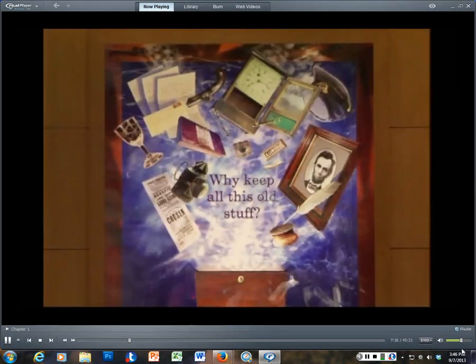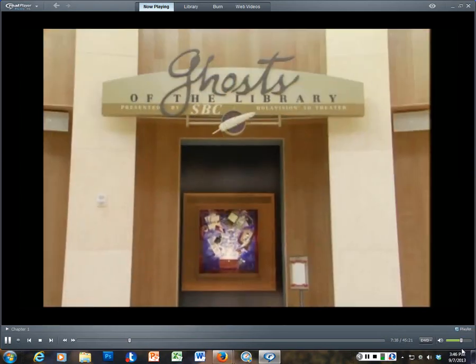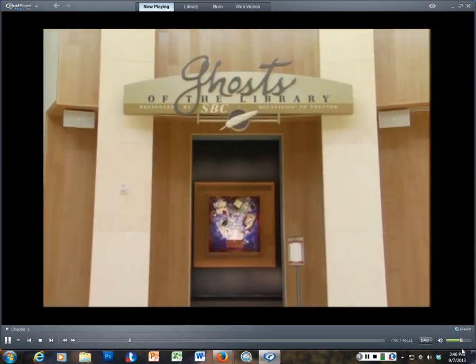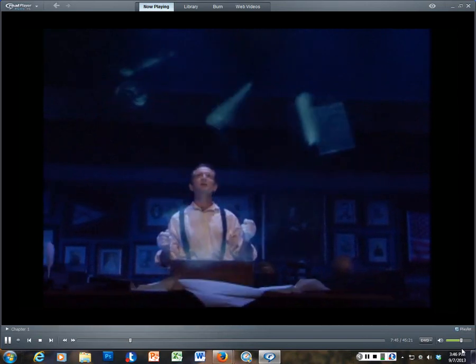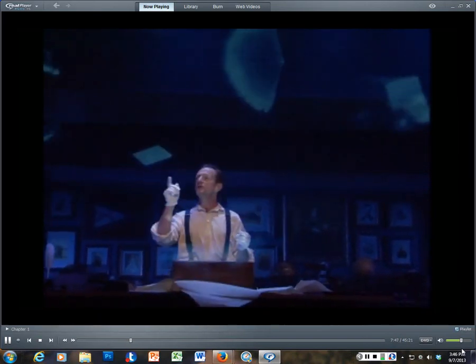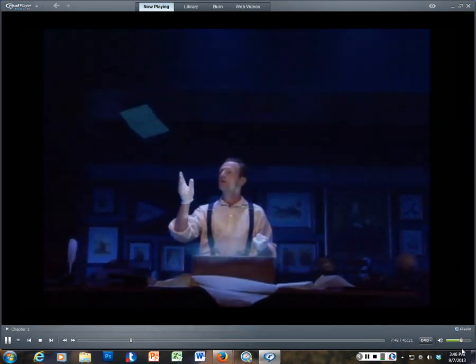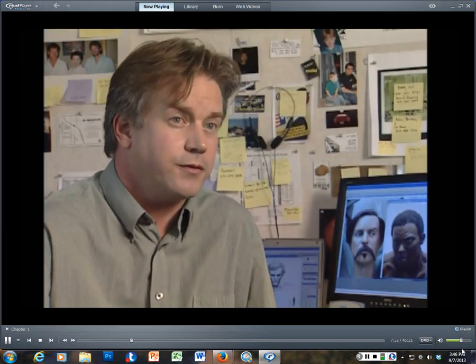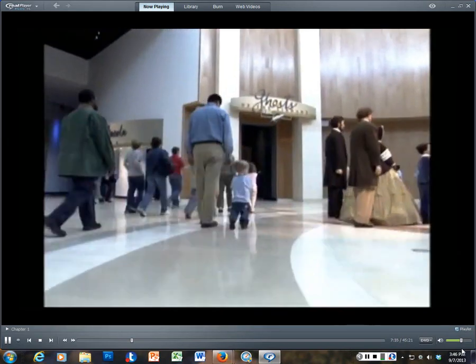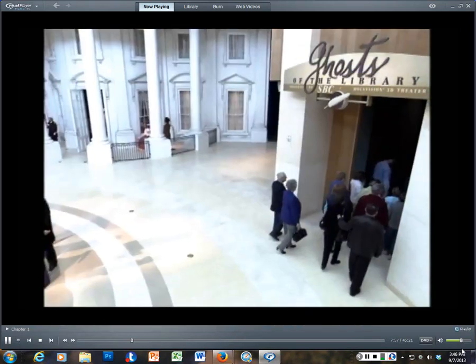We surveyed all of the existing presidential libraries, and to our complete surprise, absolutely none of them treated the subject of what is a presidential library. What we tried to do was just metaphorically take people through that experience that a librarian might have, and let them see how this really feels, to understand what they're about, what stories they tell.